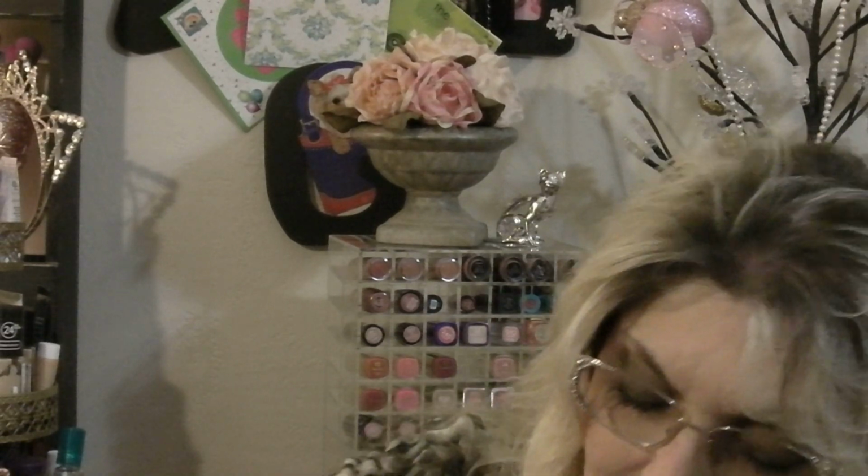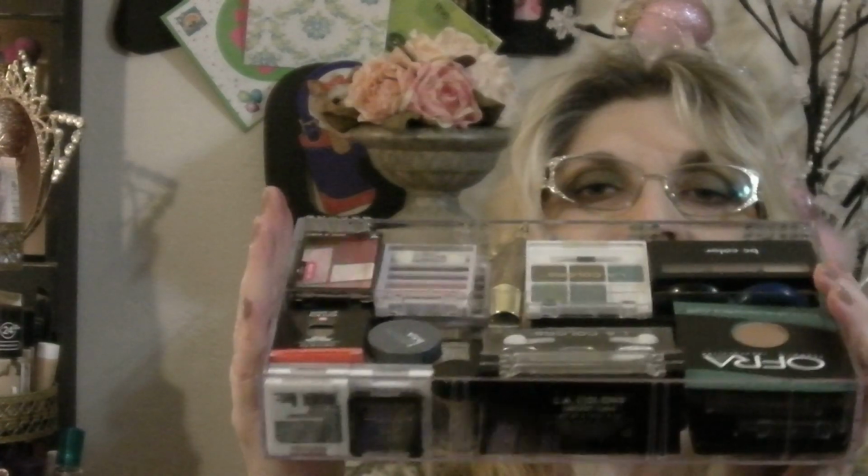So, let me put these back into the drawer, and we will go into the last drawer of palettes, and this is them. I'm going to move really fast through these because I just want to get through these.